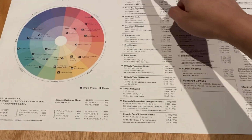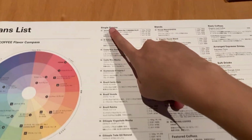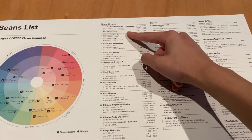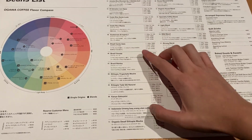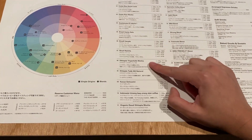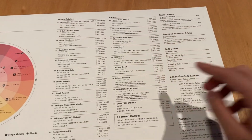And here are all the beans that you can get, from the origins. I didn't even know. Jamaica Blue Mountain, El Salvador. This is really cool. Of course, Brazil, you have your Ethiopian beans, and then the different types of blends as well.